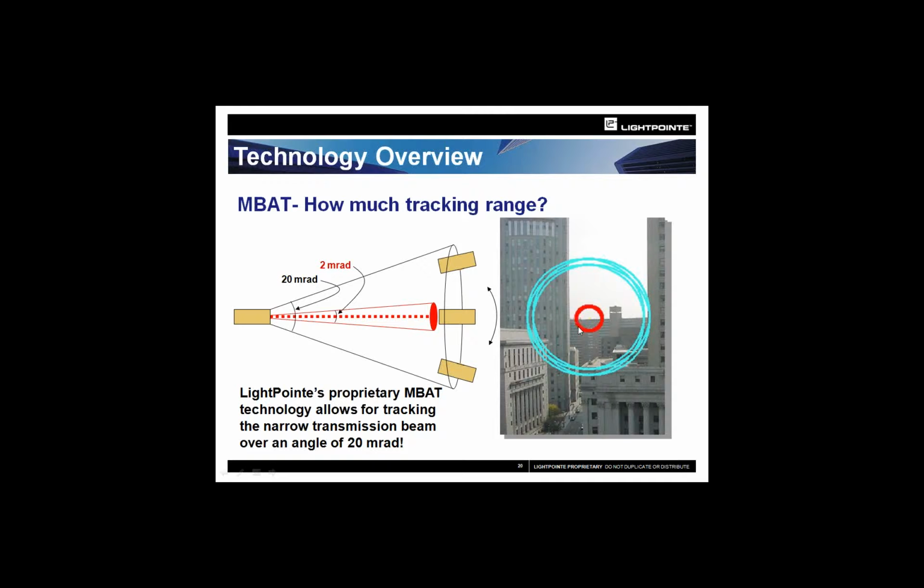And as far as tracking goes, this red circle indicates what your field of view is, and then the blue circle indicates what the tracking, that's how much it tracks as far as the system goes. So your system is not going to be running away from you because of any kind of building sway or building movement.